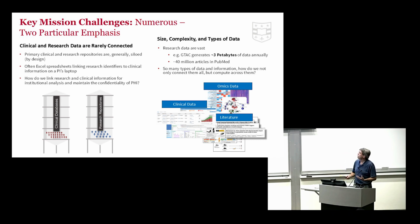And this is in order to keep the PHI of our patients confidential. So this is a hurdle that we have to overcome. Not get rid of, we have to still keep the confidentiality of the patient's information. So it is a challenge, but we actually have a couple of ideas of how we're going to do this.